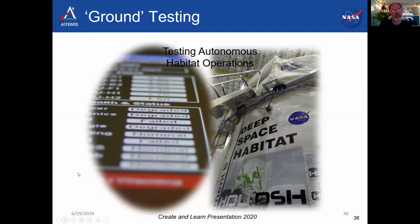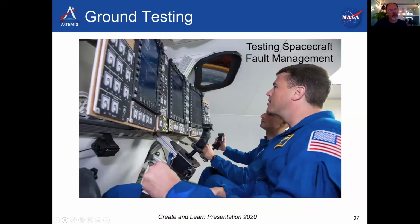The first thing that I'll do here is I'll talk about some testing that we do. So this is some pictures of a test that we did on the ground. So this was a test that we did in Texas. We basically pretended that we had this habitat, this deep space habitat thing that's on the right here. And we pretended that we were gonna have the spacecraft operate for a couple of hours at a time in the presence of time delay. And we failed a bunch of things and we tried to see how the crew inside would respond and how flight controllers would respond. And that was a test of some of these kinds of AIs. And we tested planning, execution, and fault management when we did that test. And that was very successful. Another thing that we do is we test spacecraft that fly, sort of like the Orion.